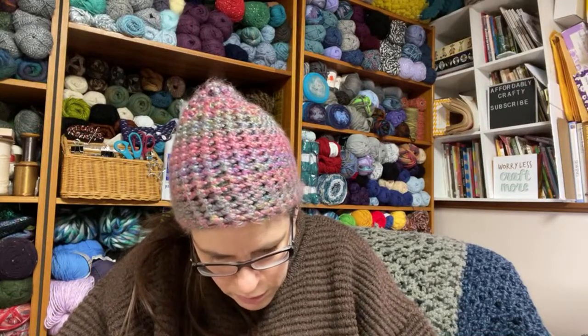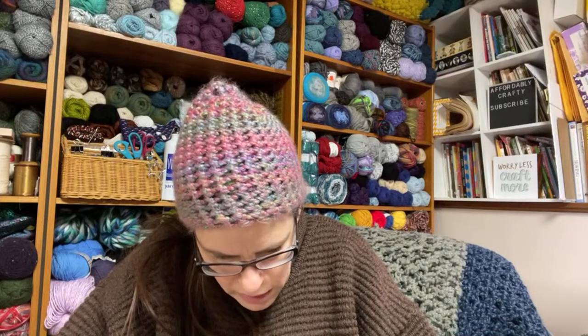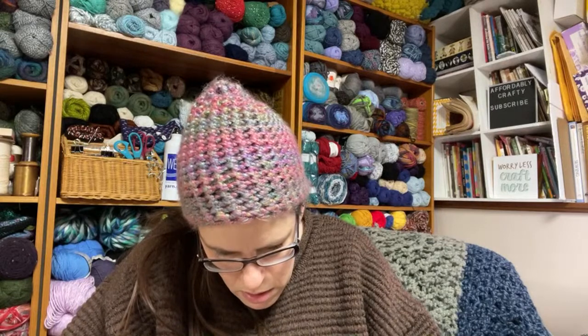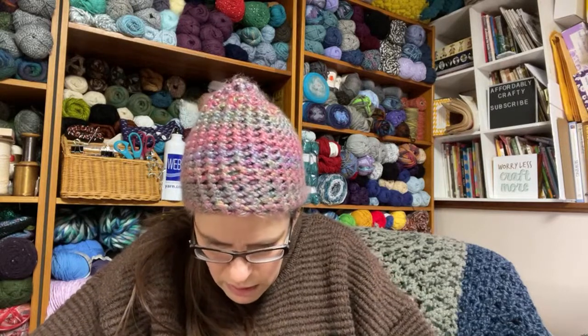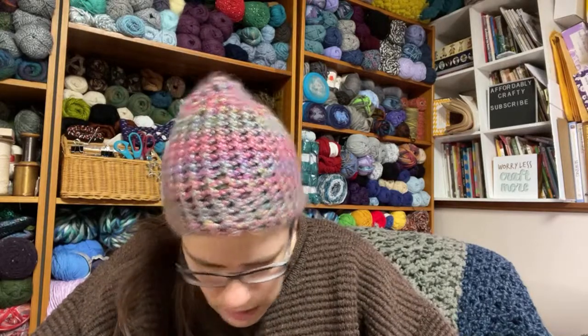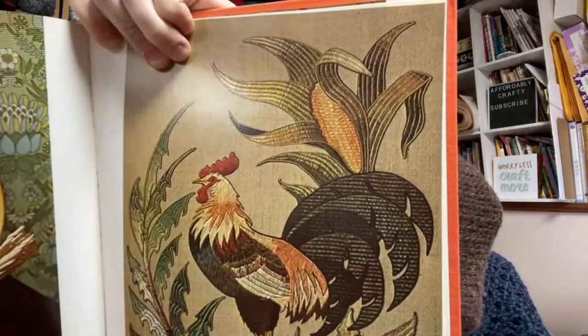But there is so much good information in this. I haven't started reading this yet. It's on my shelf of things to get to eventually. Then there's these, I mean, that's ridiculous. I mean, check out this rooster. Isn't that cool? Oh, just me? Sorry.